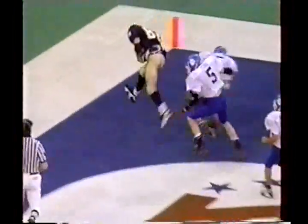Both teams using about every play in the playbook today. Yeah, fake of the sweep off of that same formation. Tucked it away and then pulls it back.